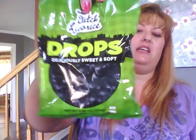The last thing in here, which I don't think I'm going to like either, because I don't like licorice that much, and Dutch is a big licorice country. I guess one of their favorite things is licorice, and this looks like it is the black licorice, and that's like the worst. I can maybe tolerate the red licorice or something like that, but no.